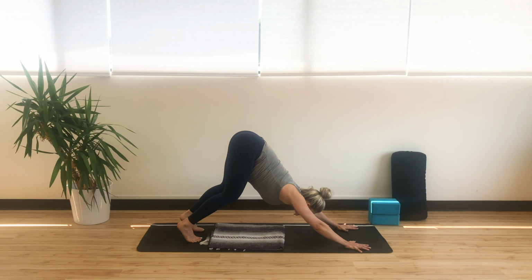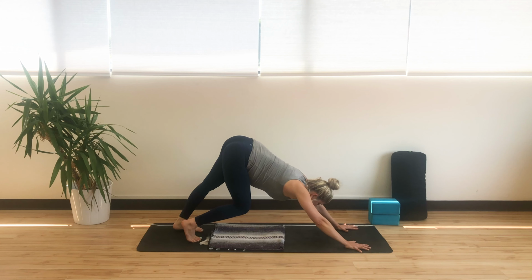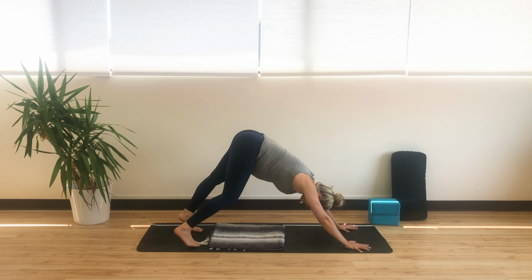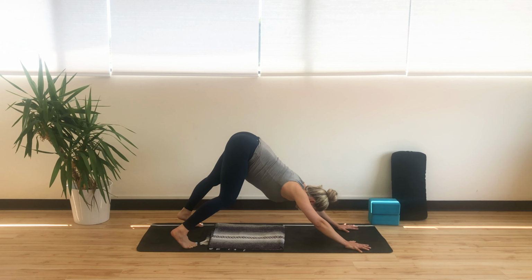Nice soft bend into the knees, pedaling out the feet. So releasing right heel as you bend left knee and vice versa. Now at this point, it might feel better to widen the feet just a bit so you have a little more space again for belly.